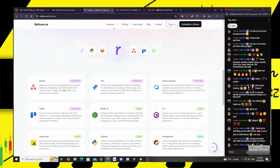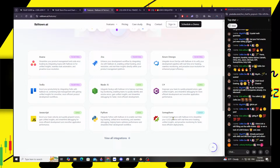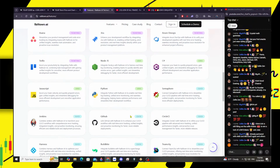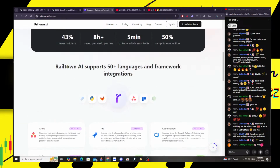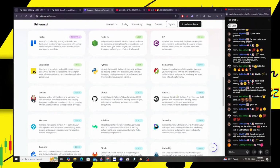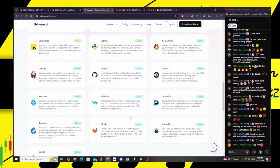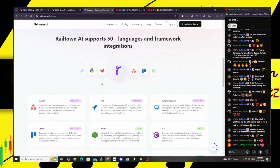like Asana, Jira, Azure DevOps, Trello, Node.js, C#, JavaScript, Python, and Semaphore. Wow, that's a lot of framework integrations here. JavaScript, Python, Jenkins, GitHub, Circle CI, Harness, BuildKite, TeamCity, Bamboo, GitLab, CodeShip, GoCD. Already partnered with AMD and Microsoft against others. Wow.